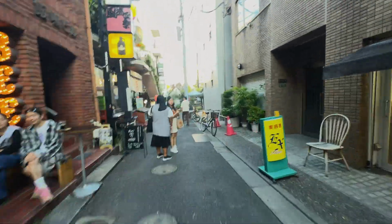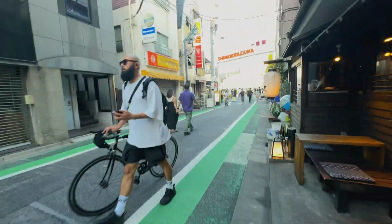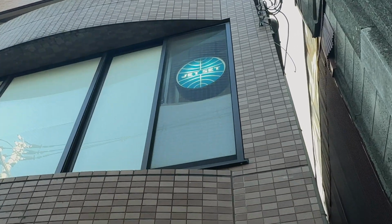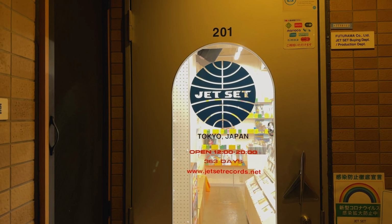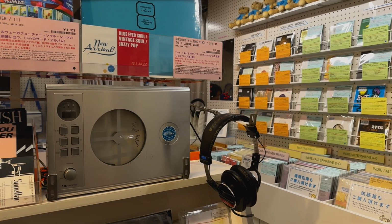Our last stop is on the next street over from this one, which we can get to through a little alleyway at the end of this road. On the second floor of this building is the Tokyo branch of Jet Set Records. Jet Set sells used and new records, many imported from overseas, but also produces and distributes some analog recordings in-house.